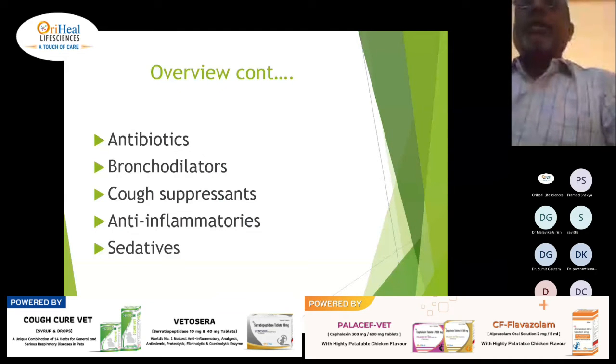Of course, antibiotics. When you're using antibiotics, of late I see veterinarians start using all high-end antibiotics. We have a responsibility towards the human population, wherein indiscriminate use of antibiotics will lead to developing resistant pathogenic organisms. And therefore, we should definitely use antibiotics, there's no doubt about it. But we should have indications for using antibiotics. It should not respond to your normal treatment.